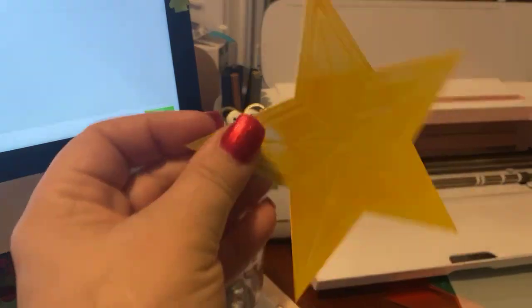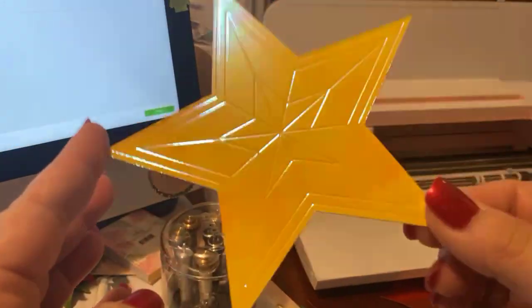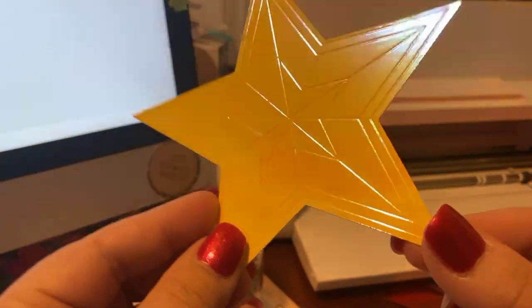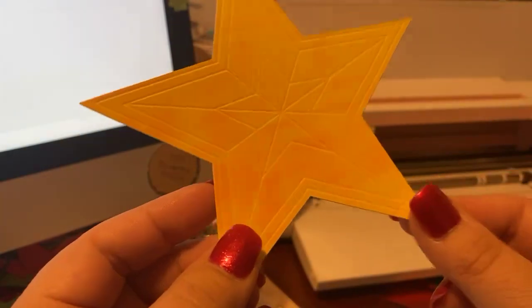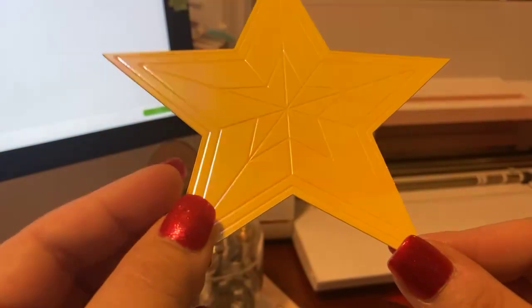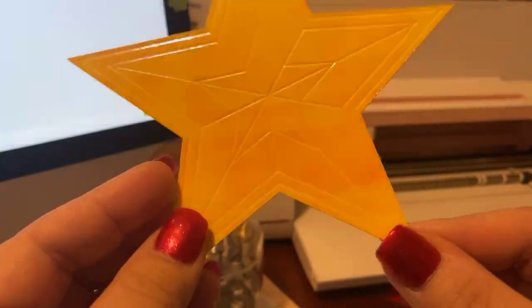And there is our star. It's really big, isn't it? Ooh. And I like the way that the deboss and then that shiny material kind of works together. It catches the light, like right there. Like catches the light and really shows that. Okay.